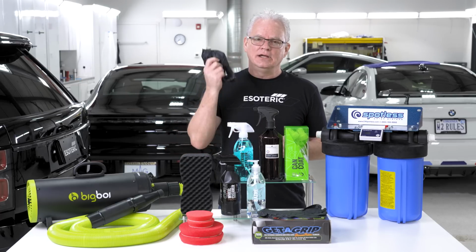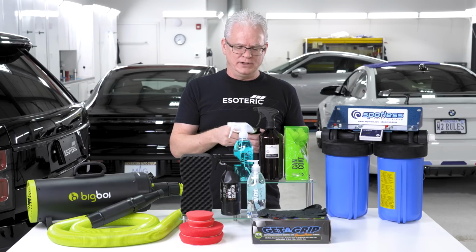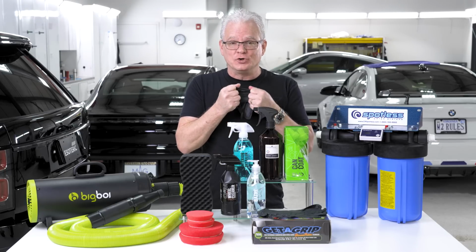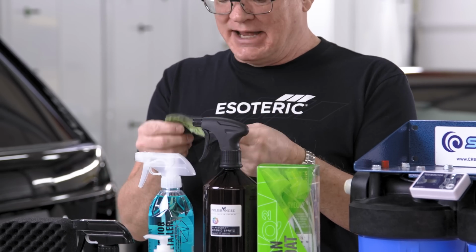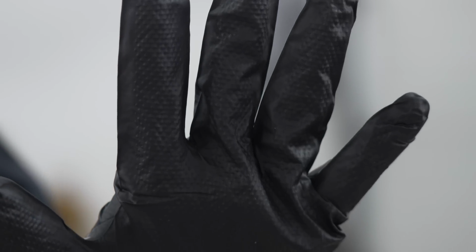All right, one thing everybody needs when detailing, whether you're a DIY person or a professional detailer, is gloves. You're working with a lot of chemicals and stuff like that, so it's best practice to use gloves. Now, what makes these different? Well, one, they're durable. They're not super thin like most of the gloves you're going to see out there. You're not going to be able to see it on the camera, but there are little dimples in it that help with traction when you're grabbing hold of stuff.